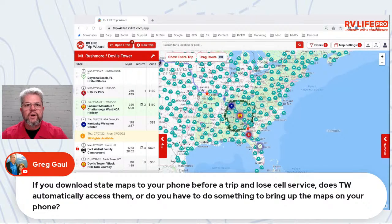We'll just let it download the maps it needs. That way it can find a map source even if you lose cell signal. And we'll bring up the phone and look at that in a few minutes.